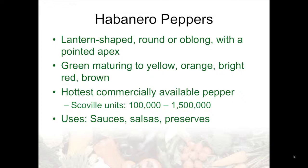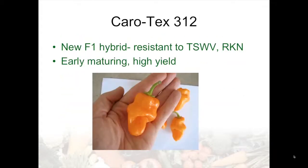It typically is lantern-shaped and is typically green or light green or dark green, maturing to a rainbow of colors, much like a bell pepper. However, unlike a bell pepper, it's extremely pungent. So buyer beware.